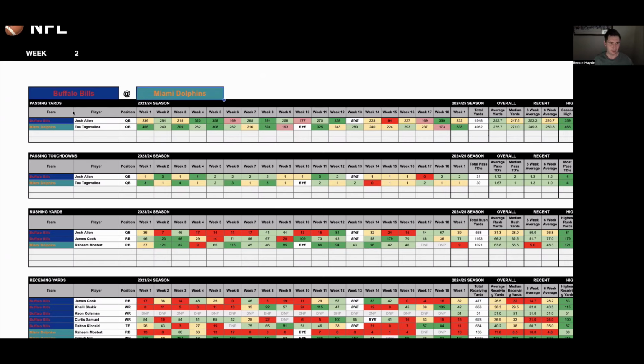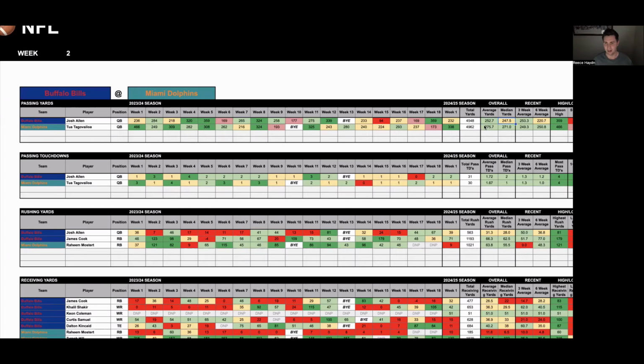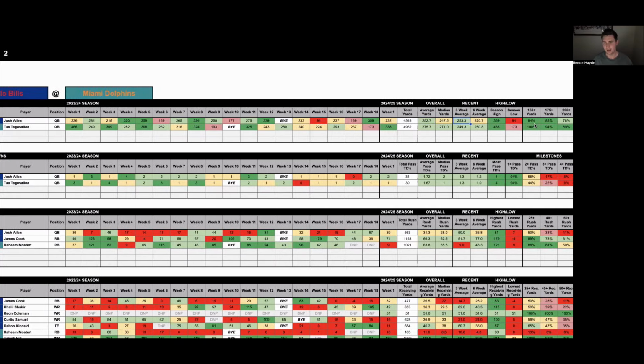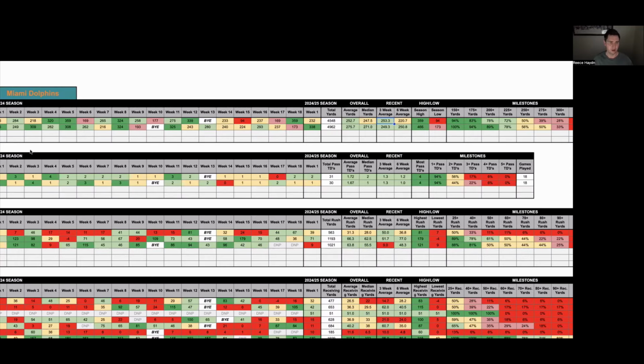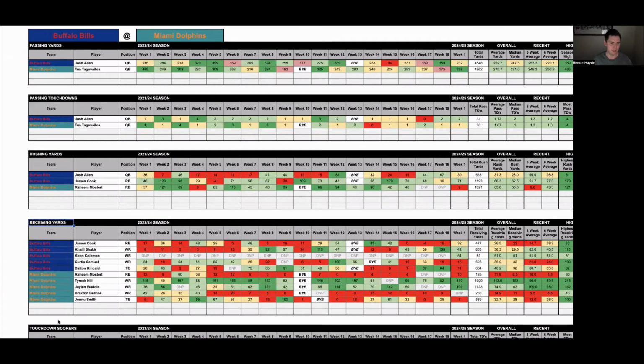We have the Buffalo-Miami game. We look at the passing yards, the quarterbacks for both sides, and how many passing yards they've had in every week last season. And right now we've had 1 week of the 2024-25 season. You can see how many yards they had there, what their average and median has been during that time, their recent averages, their high and low, and what percentage of time they have hit milestones of 150, 200, 250, etc. Then you've got passing touchdowns, rushing yards. So all the different props you can bet on, receiving yards, touchdown scorer.